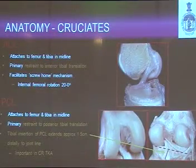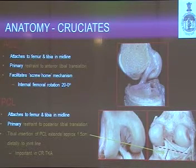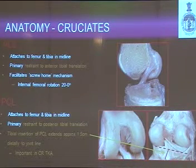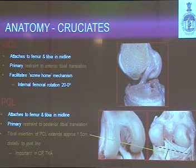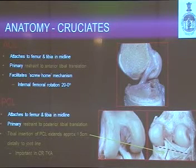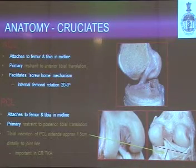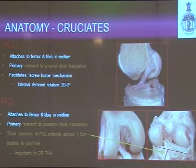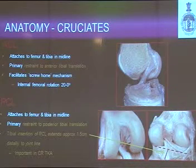You come on to the anatomy of the cruciates. ACL is the primary restraint to the anterior tibial translation. It facilitates the screw home mechanism, which is 15 to 20 degrees of rotation in the last few degrees. The posterior cruciate acts as the primary restraint to the posterior tibial translation. Again, bring to your notice the fact that PCL tends to insert 1.5 centimeter distal to the joint line, and this is important in cruciate retaining knees. So if our tibial cut tends to go below 1.5 centimeter, I think the idea is to switch to a posterior sacrificing knee intraoperatively.